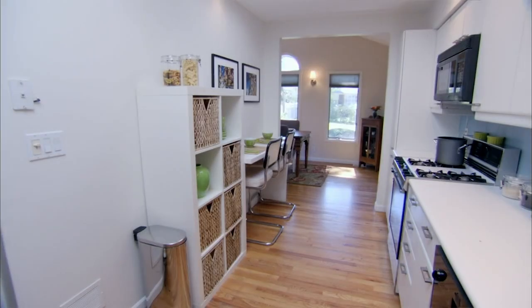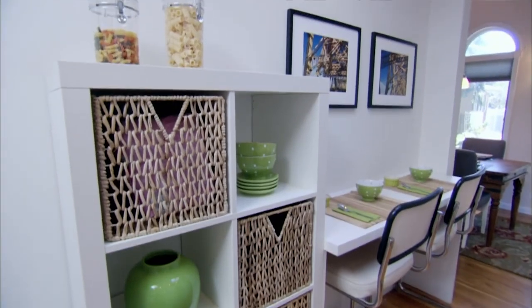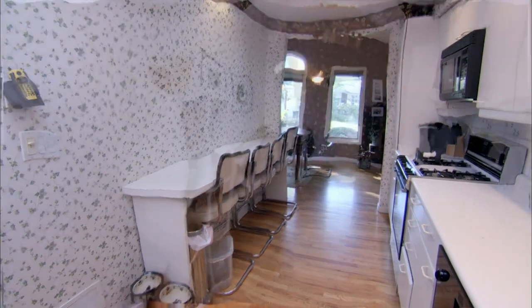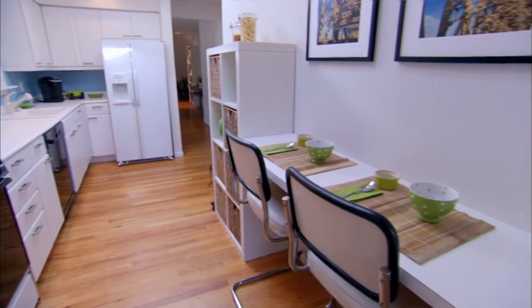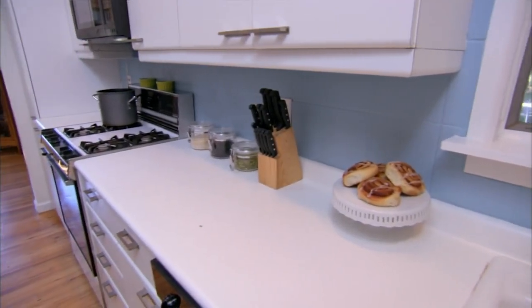But anyway, come on through to the kitchen. I think you'll really like that as well. Oh my god. I love it. The kitchen was covered in outdated wallpaper. Now it's fresh and new. I think the kitchen now is a bit more young and fun and has colour, but that's not all the floral wallpaper. I feel like I'm in a different house right now, which is good.